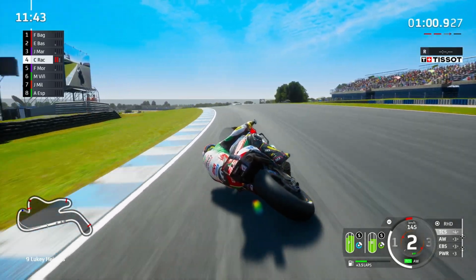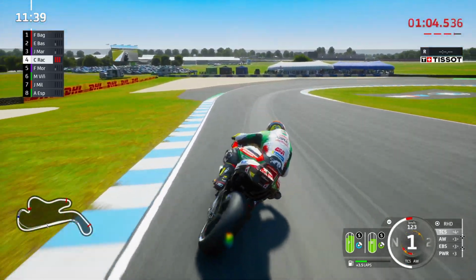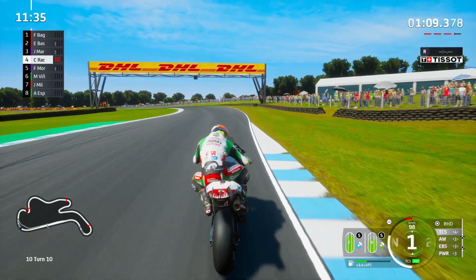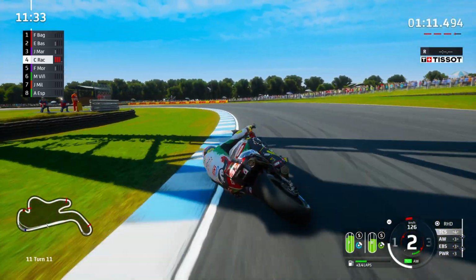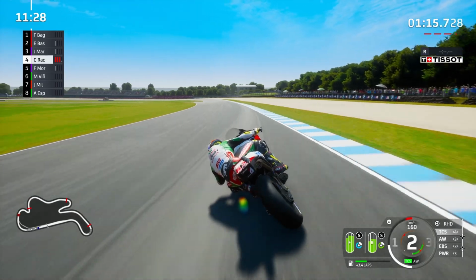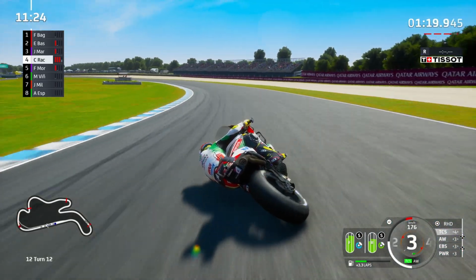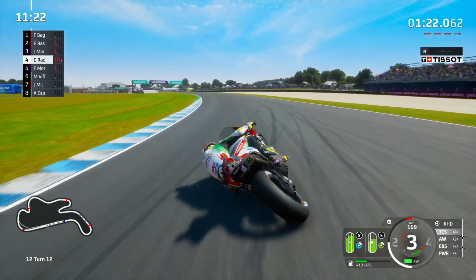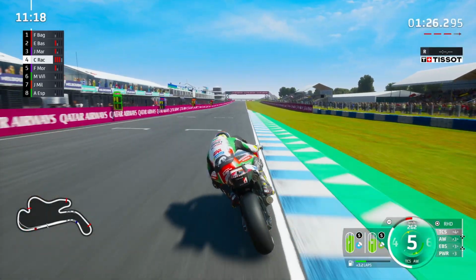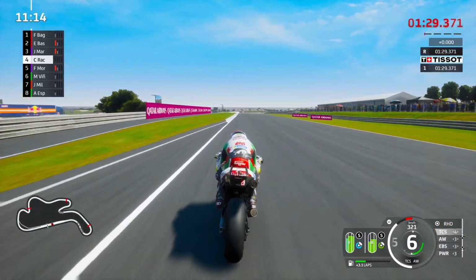Can take a few lines here, but you want to try and keep it nice and close to the curb. On the brakes, down into MG corner, we'll turn 10, MG either way. Then we flick left back into turn 11. Followed by another left-hander back onto the straight in turn 12.